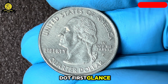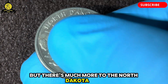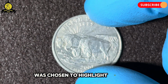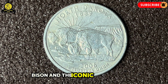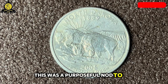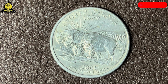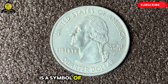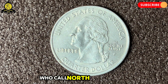At first glance, you might think it's just another quarter, but there's much more to the North Dakota coin. The 2006 design was chosen to highlight two key symbols of the state's identity: the American bison and the iconic outline of the state itself. This was a purposeful nod to the rich wildlife and agricultural heritage of North Dakota. The American bison, also known as the buffalo, is a symbol of the vast plains that stretch across the state and the resilience of the people who call North Dakota home.